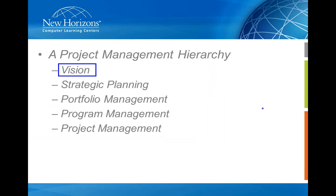From there, the vision is communicated into the area of strategic planning. Typically, this is happening at executive or director levels, right? Strategic planning is done throughout the year, usually at least once a year. We hope more than that, at least every fiscal quarter. Most companies are going to try to do this. It's looking at what are the possible ways that we can help achieve this vision.